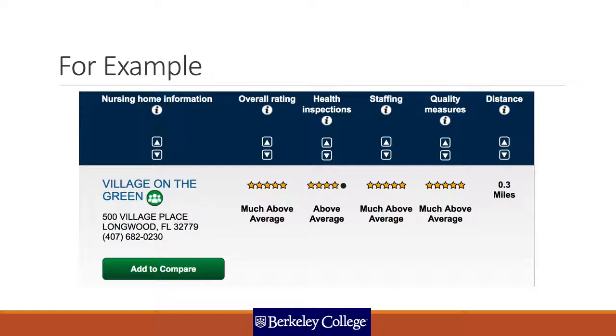All right, here's an example of what you may see on the Nursing Home Compare website. This is a screenshot. After putting in a zip code, it will come up with those facilities that are closest, in order of rankings, okay? And you can see across the top, you have the basic information, you have an overall rating, you have health inspection, you have staffing, and staffing is very important.